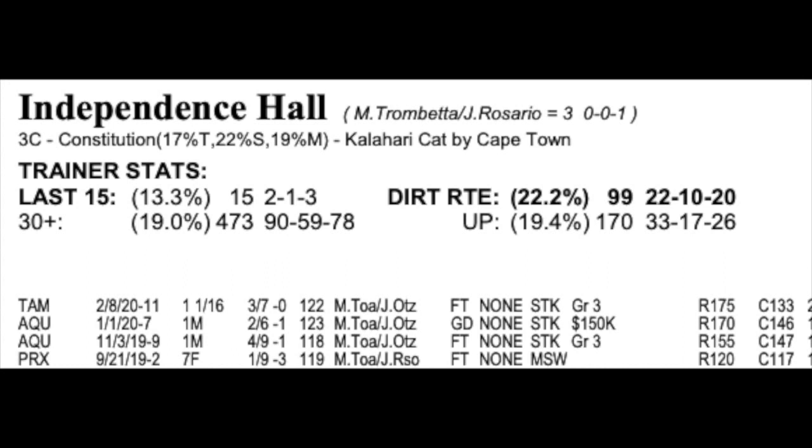And then last time in the Sam F. Davis, very fast pace. He stalked. He got first run, but he was close to that fast pace, and he wanted to go after those horses. And I think that was his downfall. He just wanted to go after those top two.